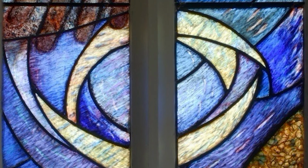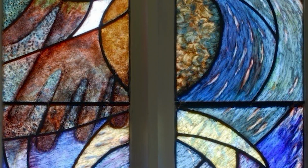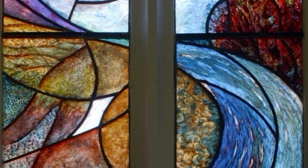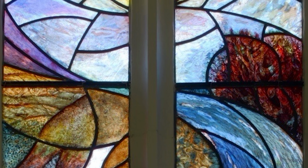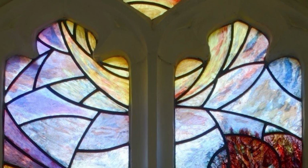As our eyes travel up the window, we're taken on a symbolic journey of Christ's ministry from his baptism through to his death, and crowned finally with his glorious resurrection.